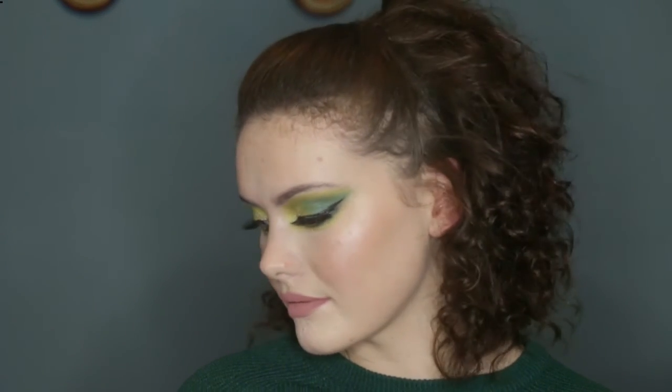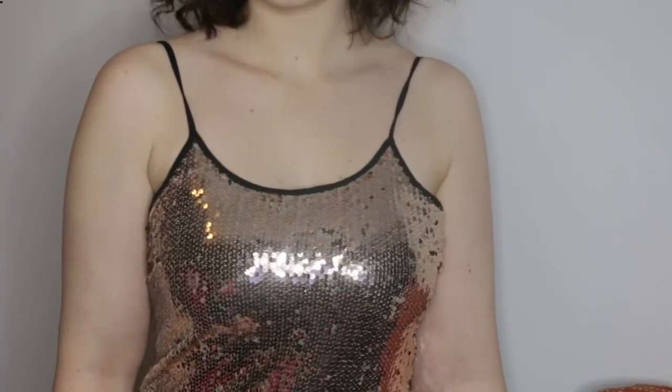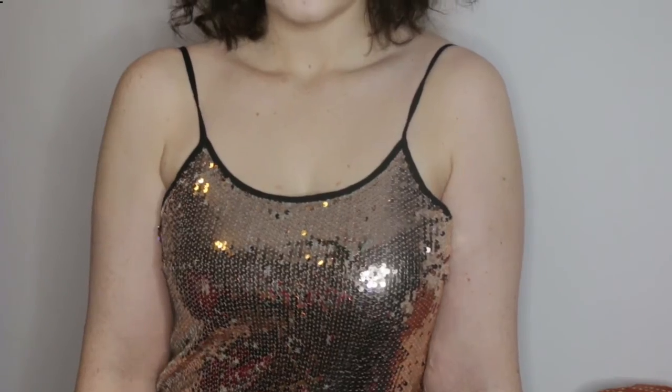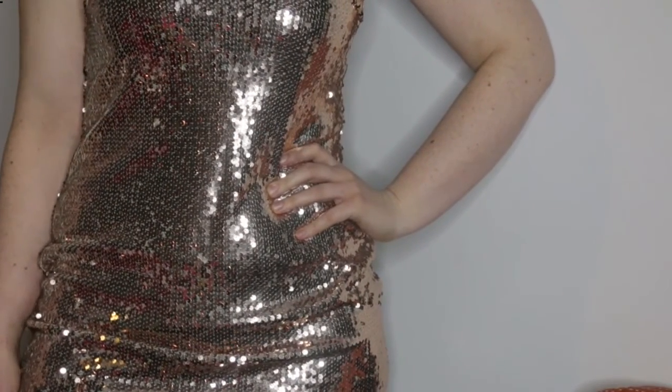And there I have really big, voluminous, curly hair, which I really wanted for this Samba look. So that's the hair portion done, and I really love, again, how that turned out. And then for the dress, I wanted to go with a gold sequin dress, something fun for the Samba, and that complemented the eye look perfectly.